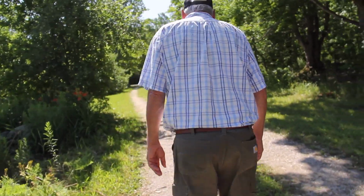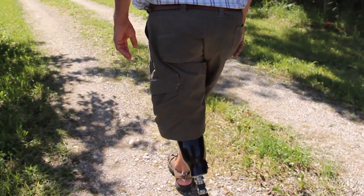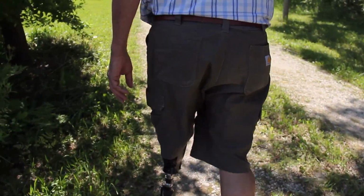How's the leg doing? I still got a bit of a rub on the one side that's kind of irritating me a bit, but that's all right, it'll be good.